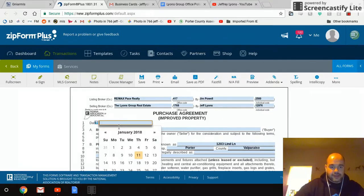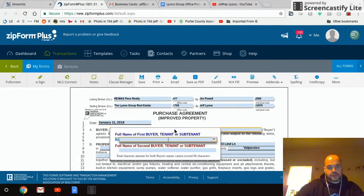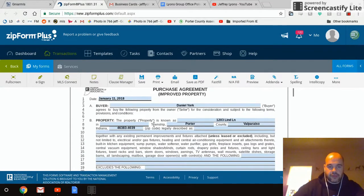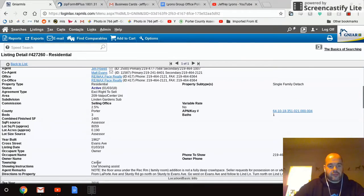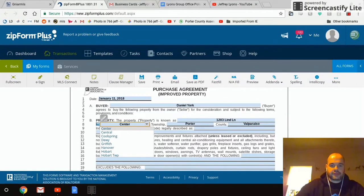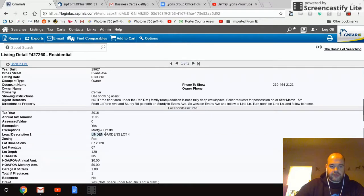Here we go. The date, we're going to use today's date. My buyer, you are only going to put who is taking title. So this is going to go to Daniel York. And so it's already populated. Let's double check the township. So that's the address. We want to make sure it's the right township. I'm pretty sure it was Center Township, but I'd rather be safe than sorry. It's better to take an extra second and make sure you're right than make a mistake.